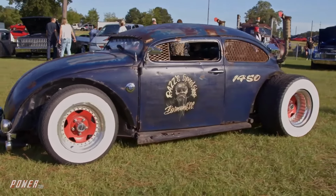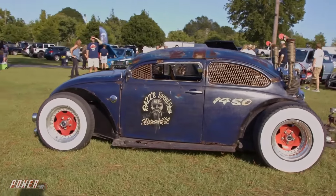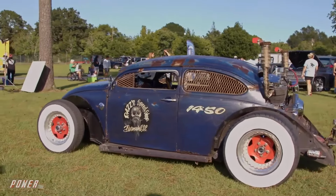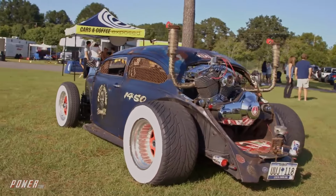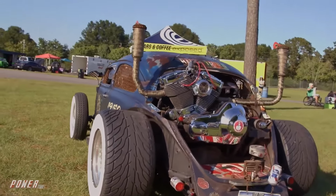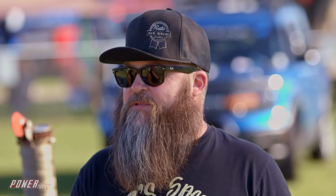It's very complicated. So in layman's terms, does that make it faster? Well, the original Volkswagen had about 55 horsepower. So the Harley engine's pushing about 80. That's a lot when you've got so little to start with. Yeah, absolutely. Do you race it? No. I just got it. It's really cool though.